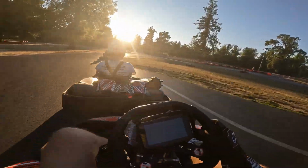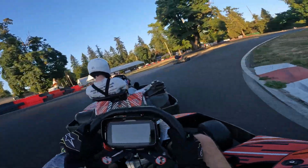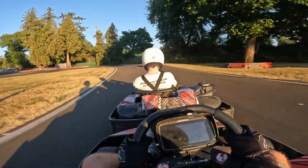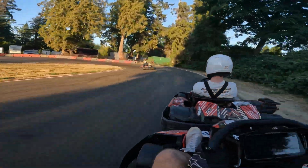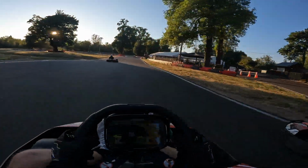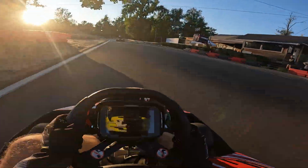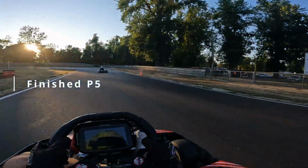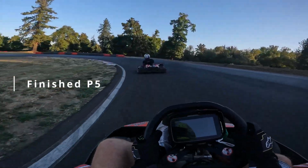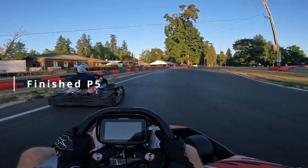I'm able to get a way better exit out of River 2, so now I'm back on the bumper of this driver ahead of me. And one corner left to make something happen. To the inside, and able to take the inside, a little bit of an over and under there, and beat him to the line maybe 6 inches, 8 inches or so, and drag race to the finish. So, finished P5. Really, really fun race.